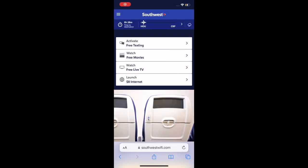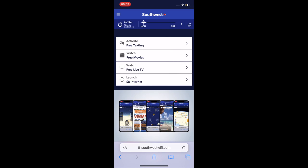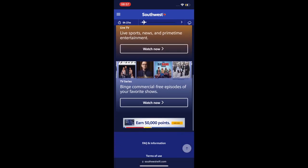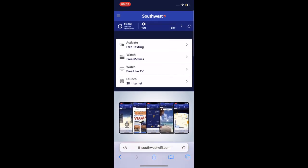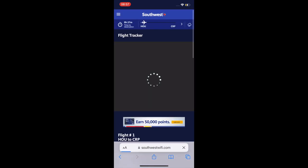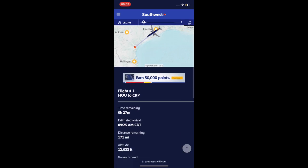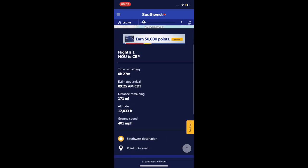But like I mentioned, you can connect to the Wi-Fi for $8, or you can use free texting through that same Wi-Fi service. In addition to that, you can watch free movies, free TV shows, as well as free live TV. Just on your personal device. Now, like I mentioned before, there is no charging port, so expect it to die unless you have some sort of external battery or some sort of way to charge your device.